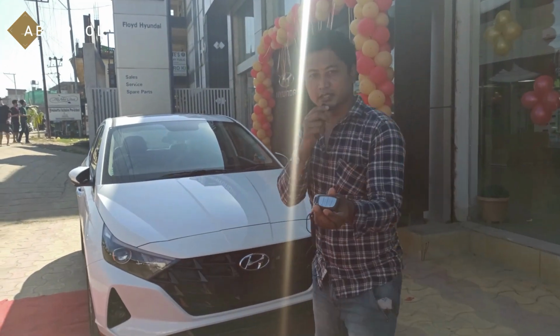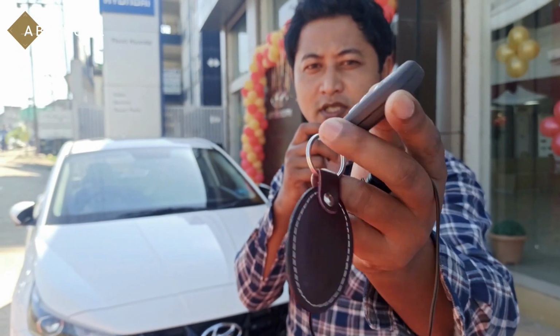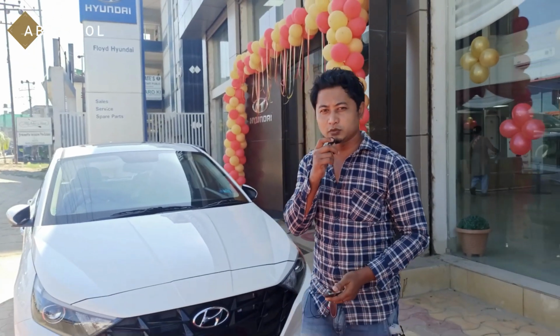And here is the key. It has lock, unlock, boot open and horn buttons, with leather touch and side tech chrome. It looks very premium. So let's quickly start with the video.